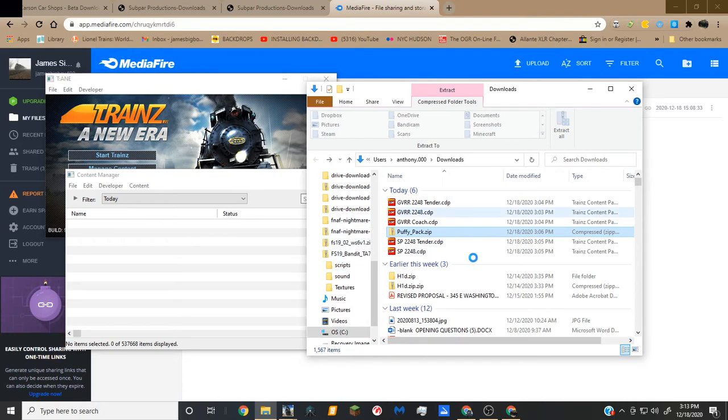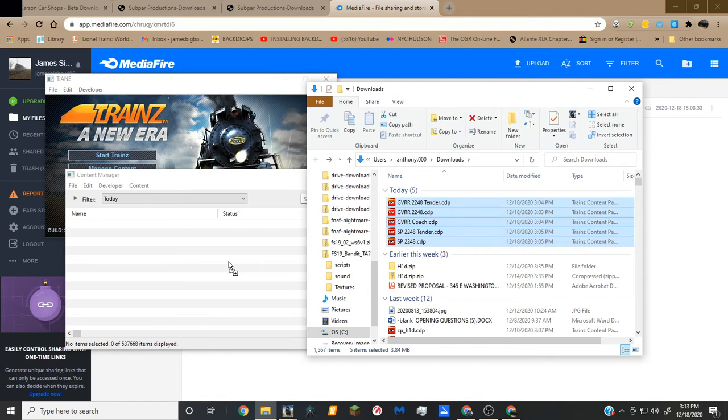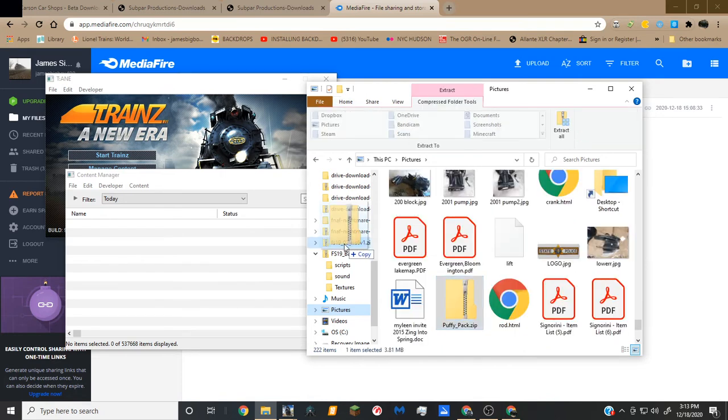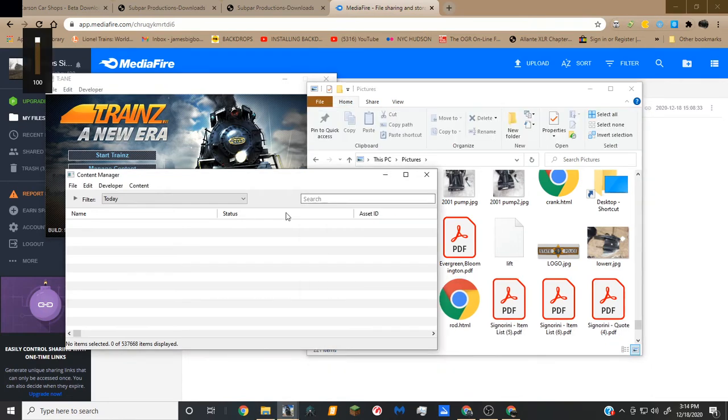Now you hit here, and you click and drag. Now once you've selected all of them, you just drag them in right there, and you would let go of the left mouse button. Now I'm not going to do that because I already have all these installed. Let me go get this real quick. Where is it? There it is, Puffy Pack. There you go, downloads.